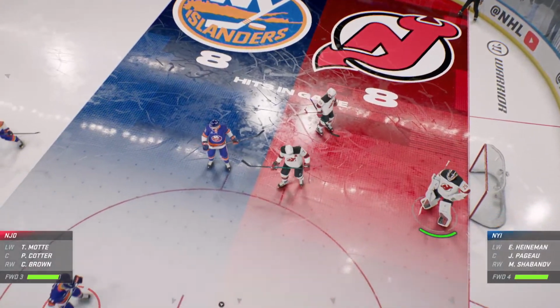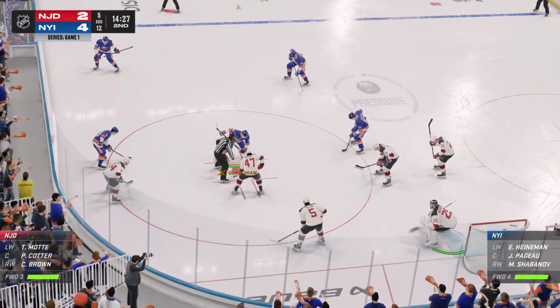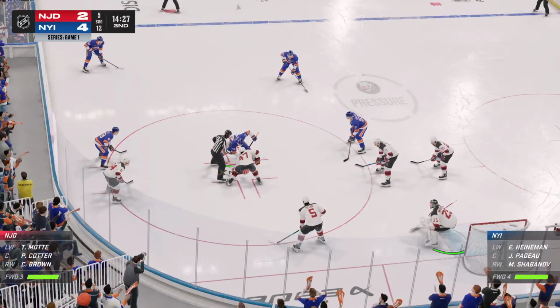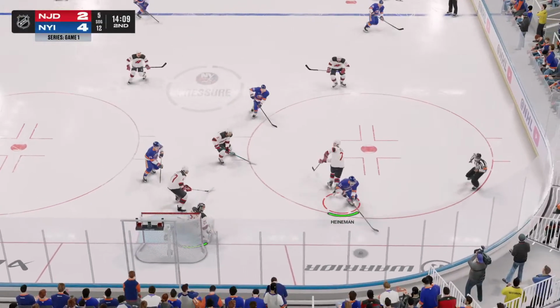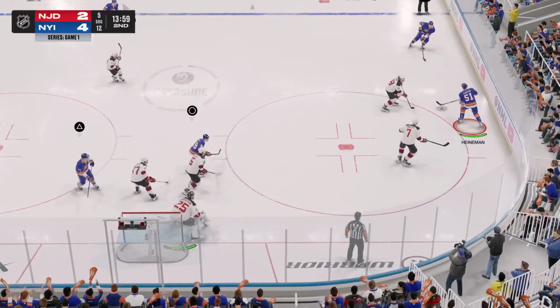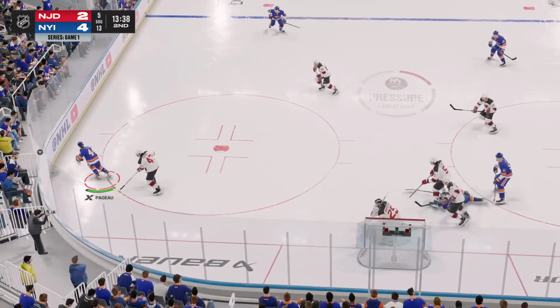More than half the period left to play. New York's got a 2-goal lead. They'd love to build on it. The Islanders win the draw, and they go on the attack here in the offensive zone. Picked up along the boards by Heineman. Fires away! Denies him on the play.